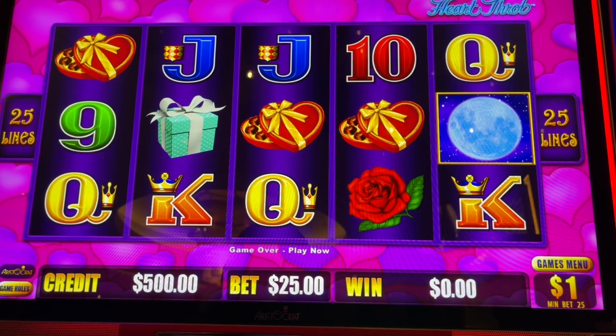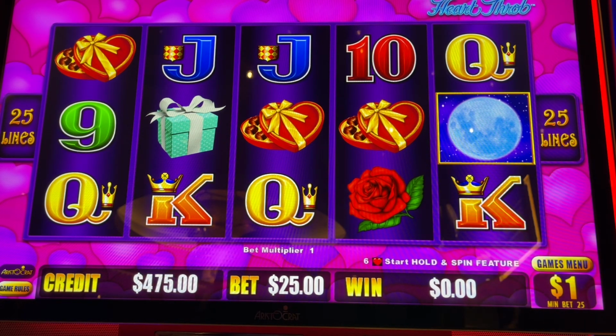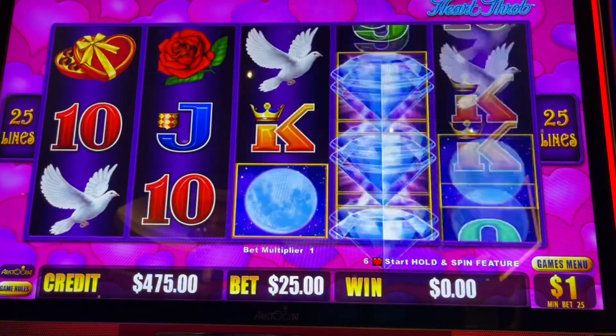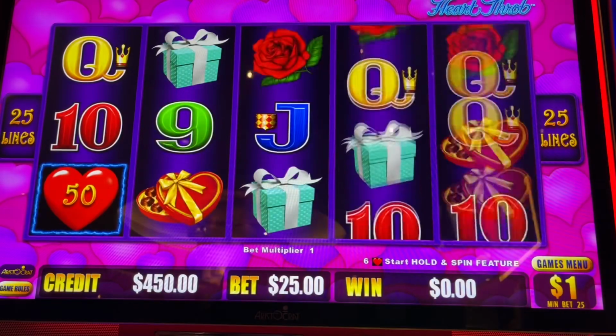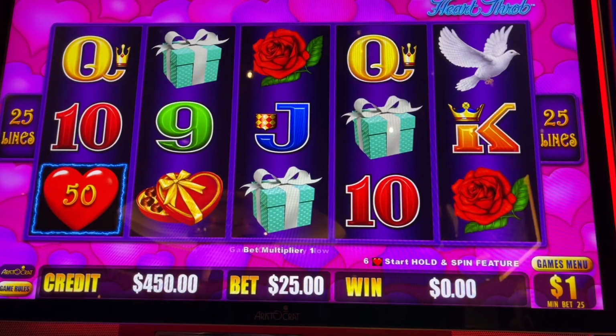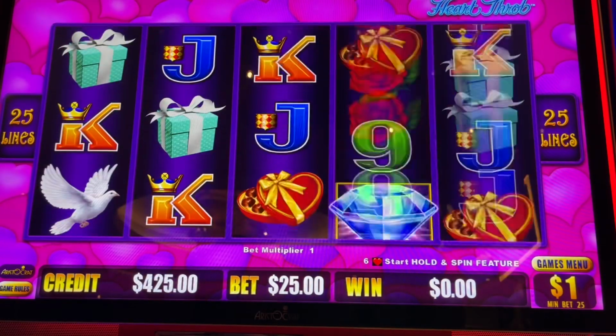Hey folks, Johnny's got the Third Hand Slots on here in front of the Heartthrob game with Third Hand. Here we go at the Yaamava' Casino. He put $500 in, $25 a spin. Let's see if we can get some big hearts. That's a sizable bet. It is indeed. Can we get a sizable win? We are going to see.